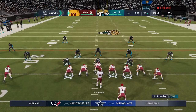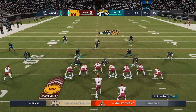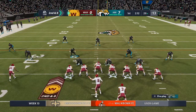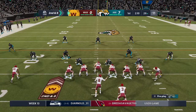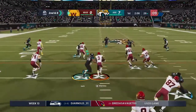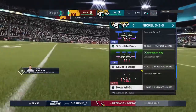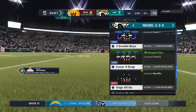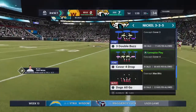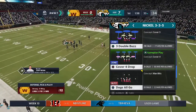The last run got a couple. Here's 2nd and 8. A give to Barkley out of the gun, and he's going to get about 7 yards on that one, up to around the 33. Okay, he didn't break that one all the way, but you got to know that he feels like he's right on the verge, and that's probably exactly what he's telling him in the huddle right now.